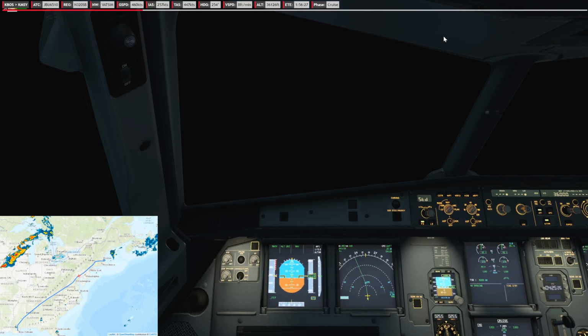PIE is St. Pete, right? Yeah. It's called St. Pete Clearwater. That approach is beautiful. It reminds me a lot of the San Francisco runway 28 approach. You come in like one of the 28s, and it's a peninsula. You land right next to the water. It's a very beautiful approach. Oh wow.